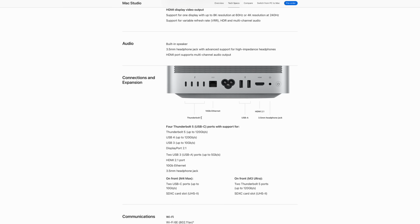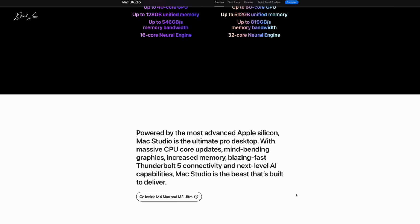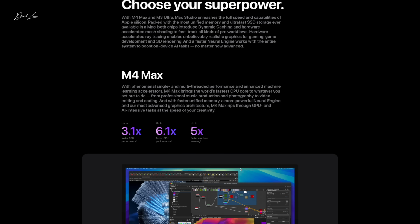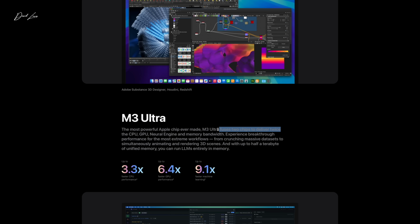And there's been some confusion when I was doing the research for this video as to whether it was a fused chip or not. I'd heard some people saying that it wasn't, that it was just a large M3 chip. But if you look at Apple's website, they say it is a fused chip. So I'm assuming it is two M3 Maxes put together to give us the M3 Ultra. And this thing's going to be stupid powerful. Numbers that just blew me away.